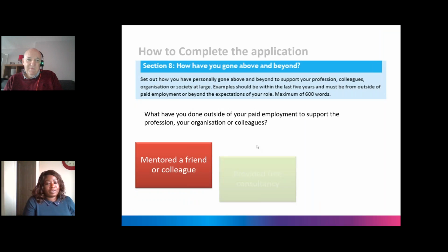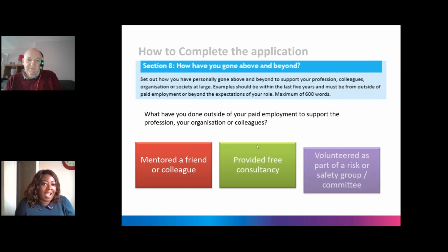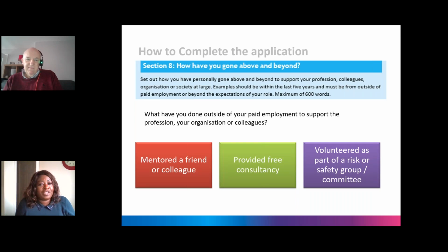Lovely. So, the section of the application form that talks about how you've gone above and beyond: basically we're looking for examples of what you've done outside of your paid employment to enhance the risk profession. So some of the examples you can see on the screen: have you mentored a friend or a colleague? Have you provided free consultancy? Have you volunteered for an organisation? I'm sure there are many more that you see as well, Hugh.